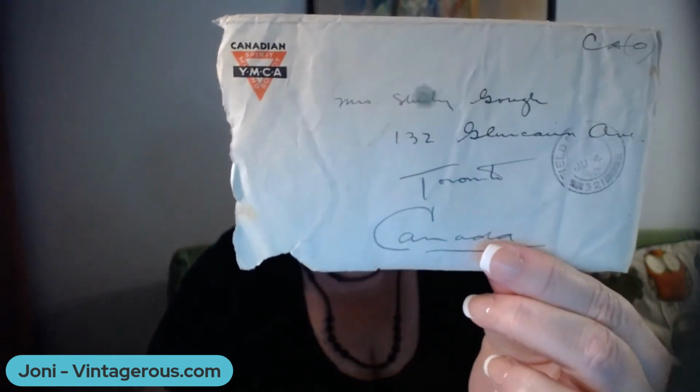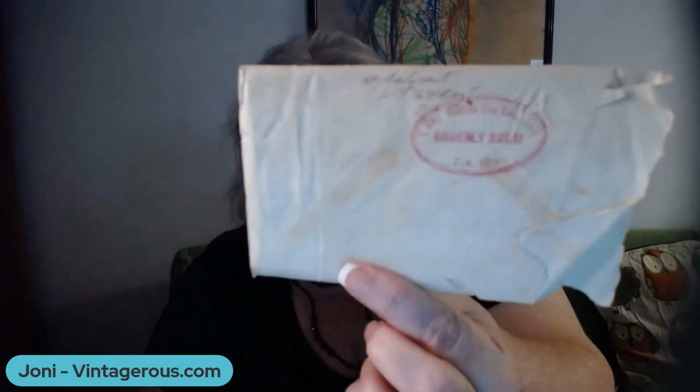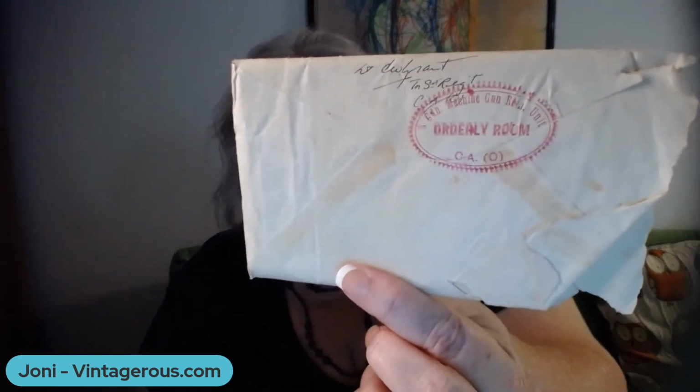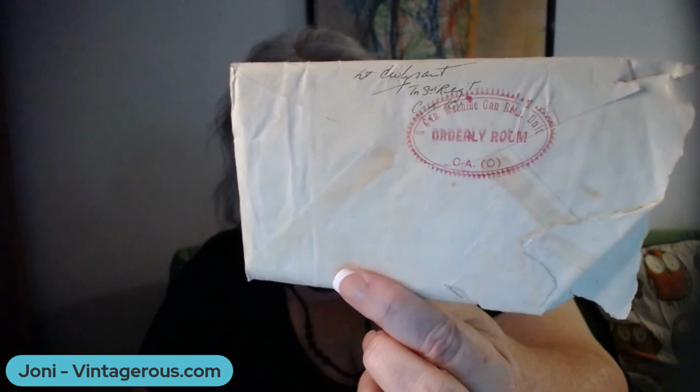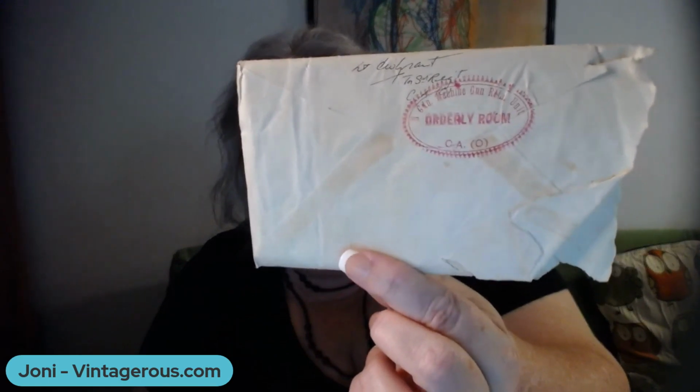Then I found this. So this is a letter. And right away, it piqued my curiosity because it says there, Canadian YMCA. And the postmark says field. I can see the word field. So I'm thinking, that's interesting. But then I looked at the back of it. So it says from Lieutenant, I think that says D.W. Grant. And it's from the orderly room of the Canadian, what does it say? Canadian Machine Gun, I think it's reinforcement or something, unit.